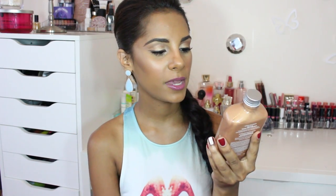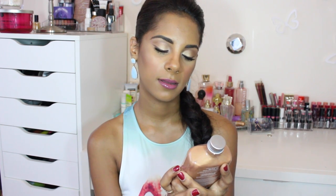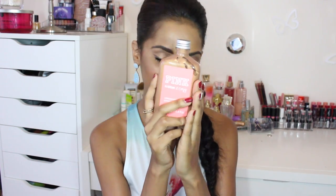I've also been loving my Pink Warm and Cozy Body Bronzer. I have to give it a shout out again because it's that amazing. It was like love at first sight, you know? It's one of those feelings. But no, overall, love, love, love this.